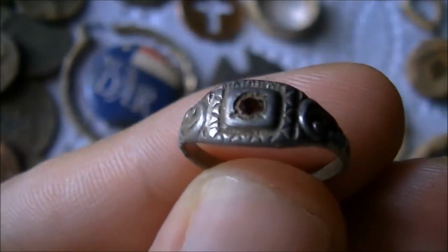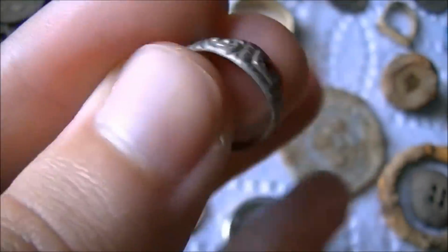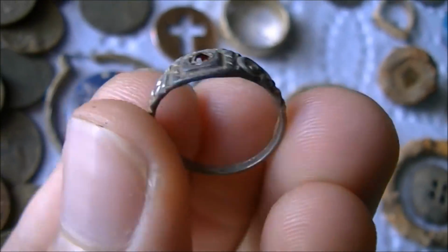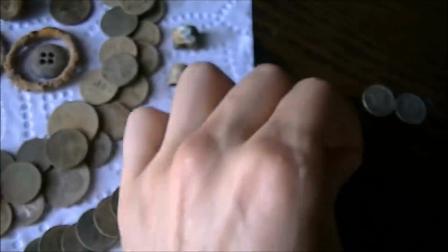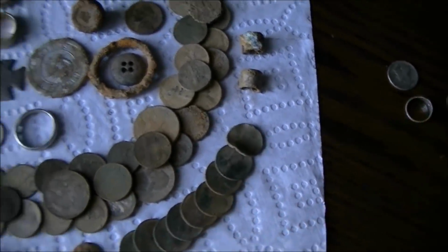And I'm not sure if that's a garnet in it or what. But just a teeny little thing, barely even fits on the tip of my pinky. But old vintage piece of silver right there. So the 24 Merc and that ring were the good finds from the last permission.